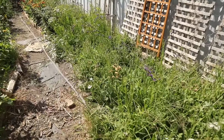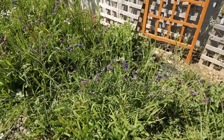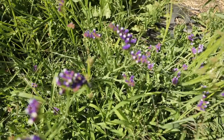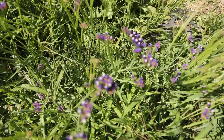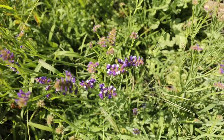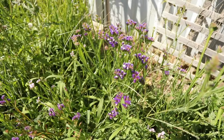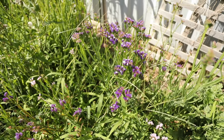So walking down through this bed of the garden, this is my statice patch, and I have been picking statice for numerous weeks here, and I apologize, I hope it is easy for you guys to see everything. It's pretty bright out today. Statice is a really great accent flower and filler for me. I have a lot of the blue color, the white, and some apricot. But statice blooms all season long for me, and I use it every single week in bouquets.